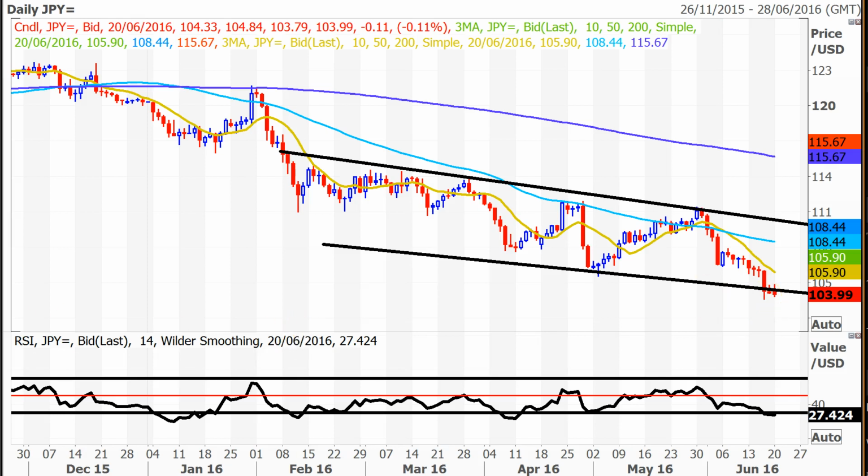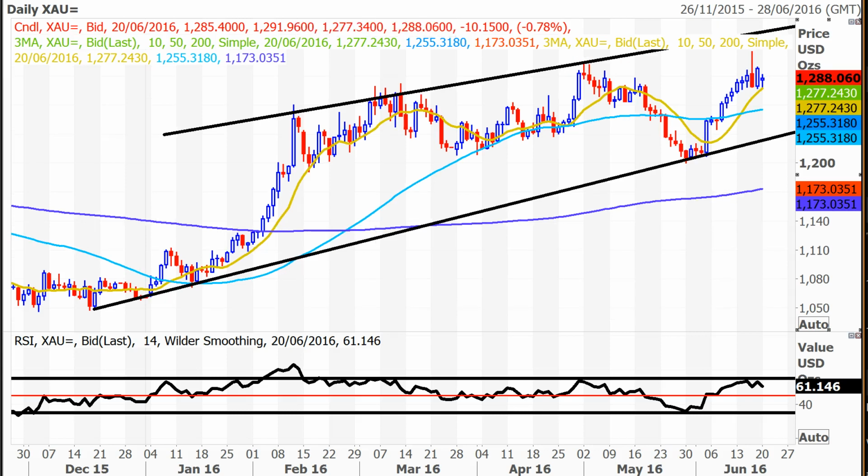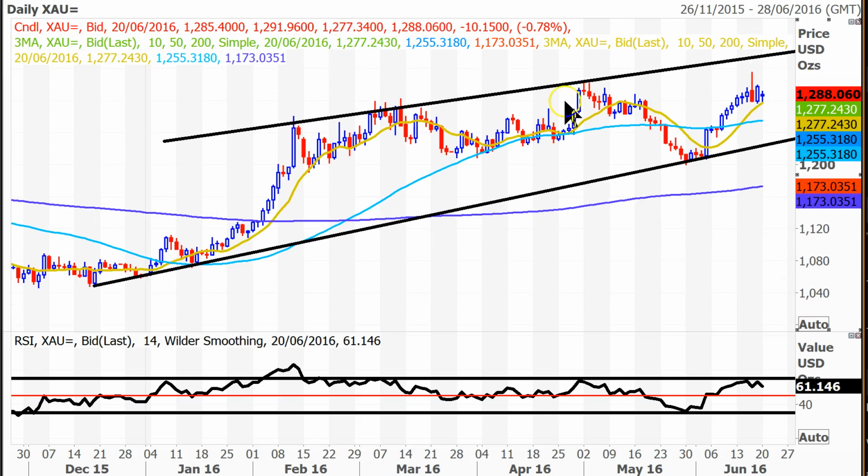Finishing off with gold, and interesting that we've got the 10-day moving average there at 12.77, and so far this market has managed to hold above the 10-day line. Normally, only the strongest of markets hold above the 10-day line on any retracements, and that's what gold has done so far. So impressive performance, and that does suggest that we're still on for another test of the 1300 zone, which has been May-June resistance, and then up to the top of this rising trend channel from the beginning of the year at 1350 as soon as the end of next month.